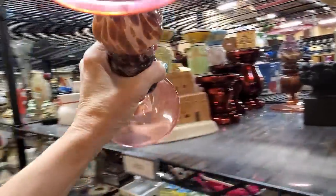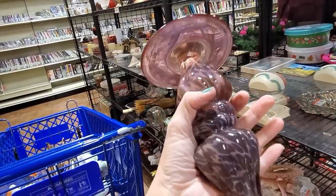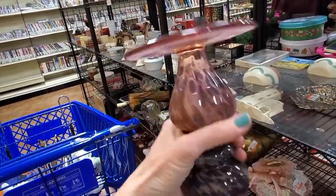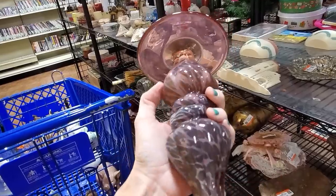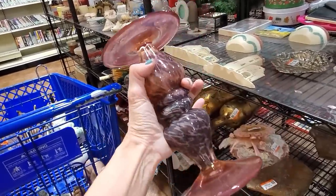Hey, there's a pair of glass candle holders here. I don't think they're old, but they are really pretty. And there is a pair, and they're $4.99 each, so I think I'll go ahead and pick those up.